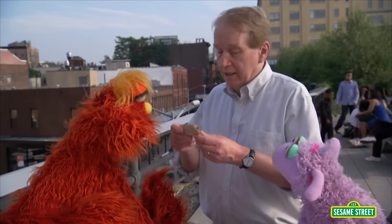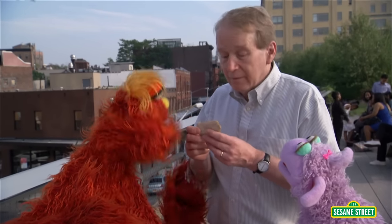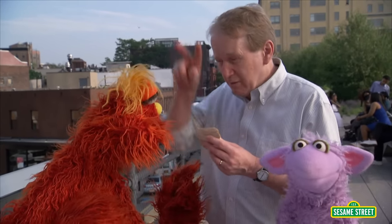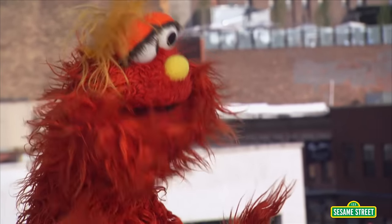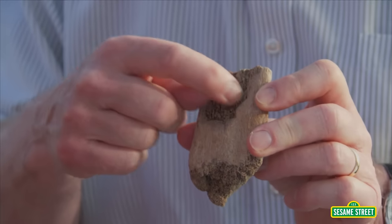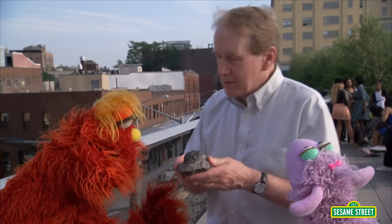Murray, I've got a part of the rib of a triceratops. A triceratops? Is that a dinosaur? That is a dinosaur. That's the one with three horns on top of his head. Whoa! Well, how do you know that's a triceratops? It's got these little holes that we see here, and lines that we see here. Whoa.